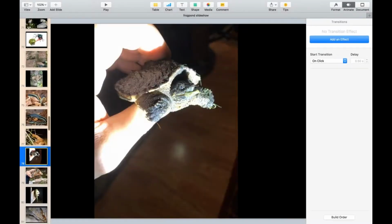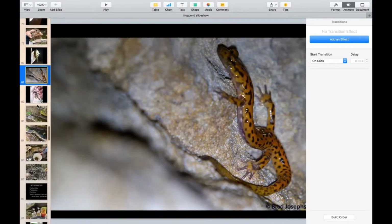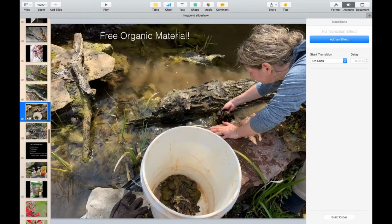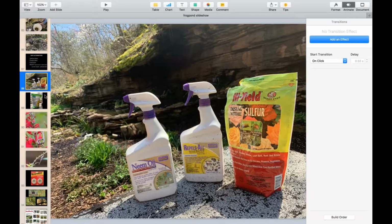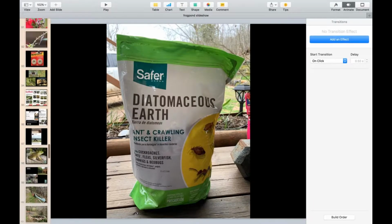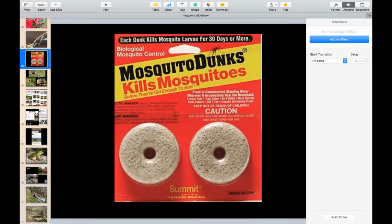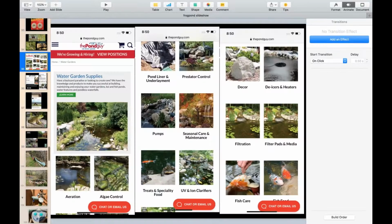Other creatures that will get attracted to your pond. This is just a teaser, how I've had to deal with predators and all the other cool stuff. This is why I can't talk about it now. How to maintain the pond, and how to make sure you're using the right kind of chemicals so you don't poison your pond. How do you deal with mosquitoes the right way? Dragonflies, all those kinds of things. And how do you buy the pond materials and some of the resources that we use. So that's all going to be for next week.